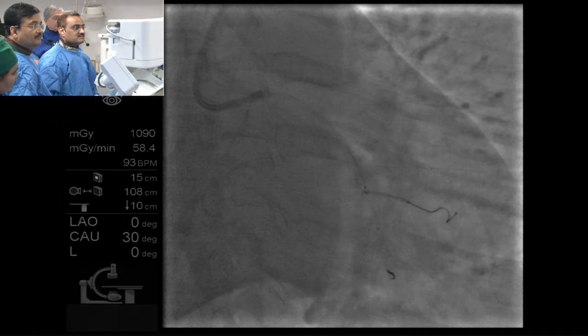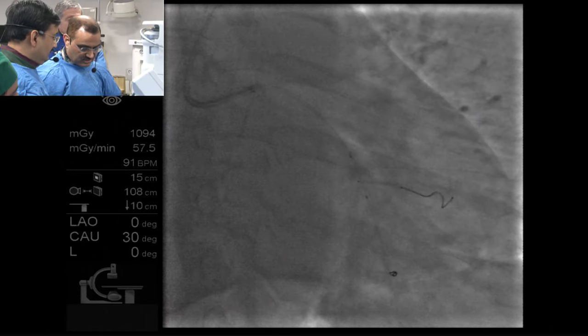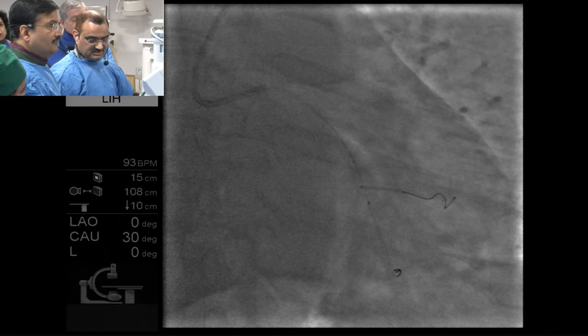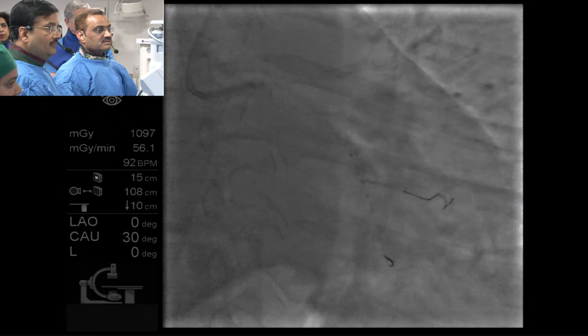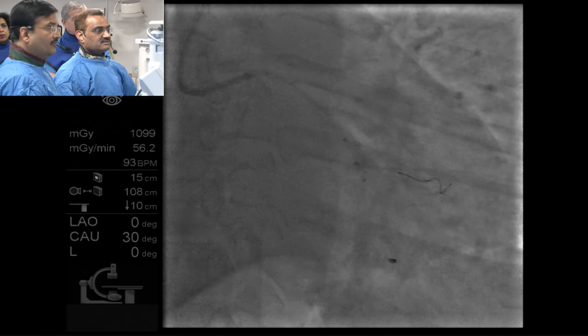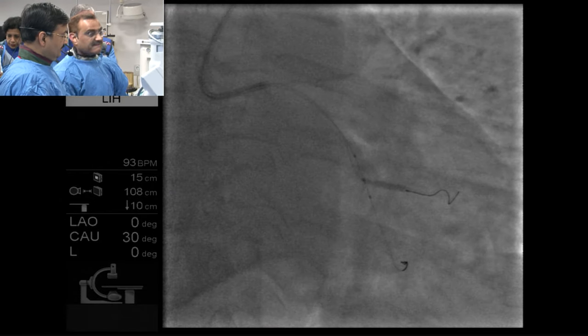Deployed there. Let me just pull the balloon up. Hold on one second. So, Tejan, this is a decision between T and a mini crush. Which one do you decide? That's what we're going to do right now. Go ahead. T or mini crush? This is mini crush. T stent, mini crush. Yeah, go up slowly. That's it. Go down.